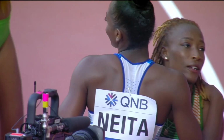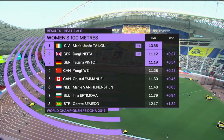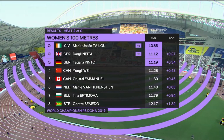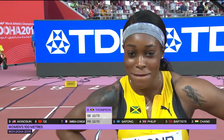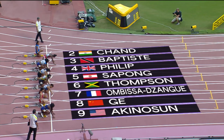And 10.85 seconds. Marie-Josée Tarlou, a new lifetime best, equally as impressive as Fraser-Pryce in the first heat. Nieter a PB, Pinto inside 11.2, and she's safely through to the semis as well. European indoor champion 2 years ago, Asher Phillip of Great Britain. Now Elaine Thompson, the Olympic champion, the joint fastest woman in the world this year. 10.73, winning the Jamaican title, and the sense of expectation has grown over the last 15 minutes.